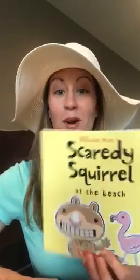You got it! I'm going to read a story to you about going to the beach today. And when you go to the beach, you want to make sure you're fully protected in a nice hat and sunscreen. So do you want to take a guess on what story I'm going to read to you? You got it! It is Scaredy Squirrel at the Beach by Melanie Watt.